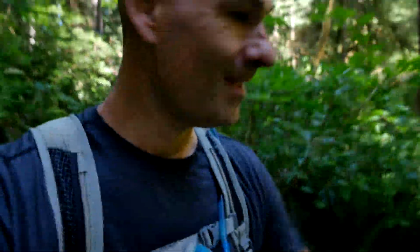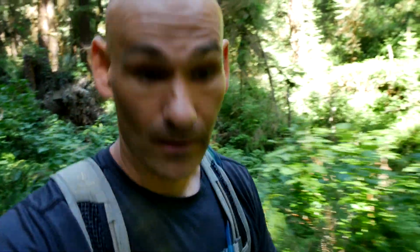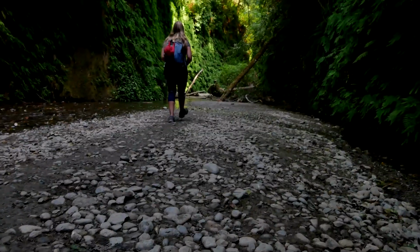Not sure, but I mean, I almost want to just like rig a rope on one of these bridges and just rappel down into the canyon down there. Have it all to ourselves.